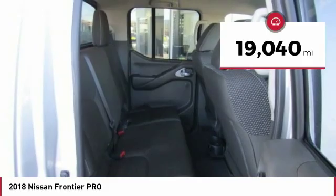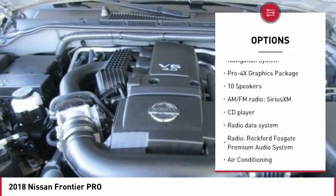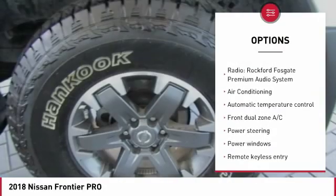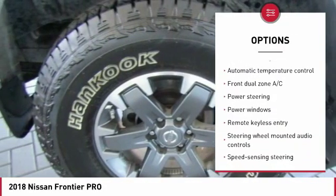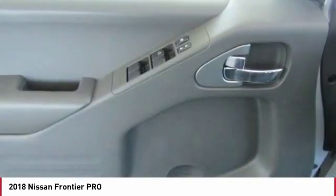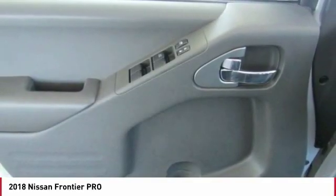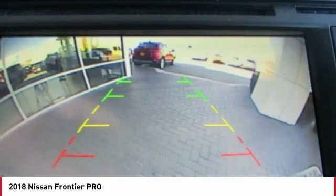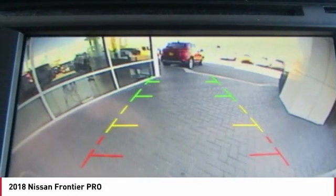Here are some of this vehicle's great options: navigation system, traction control, dual airbags, air conditioning, Bluetooth, power steering, 4-wheel disc brakes, premium sound system, trip computer, power windows. This vehicle offers reliability and good looks at a great price. So come in and take a test drive today.